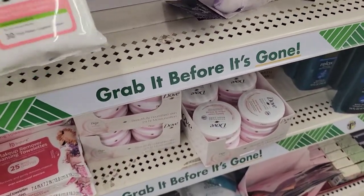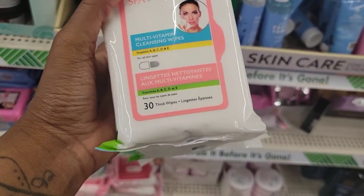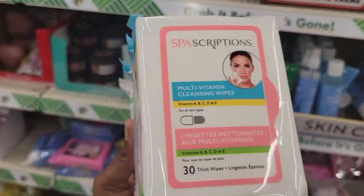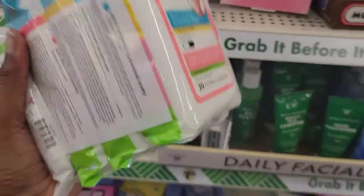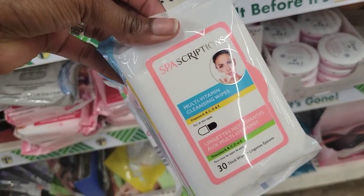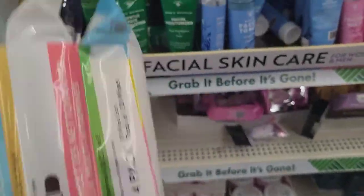I hadn't seen these before. Whoa. Multi-cleansing wipes, spa scriptions, 30 count. If this is $1.25, because they're all stuck together, this is a good deal. Because you get 30 thick wipes and there's four of them. That is amazing. Yeah, that is good. Like, you can't beat that. If all four of those are a dollar, I'm quite sure there are multi-cleansing wipes for all skin types. I might just get these just to see if they are $1.25.